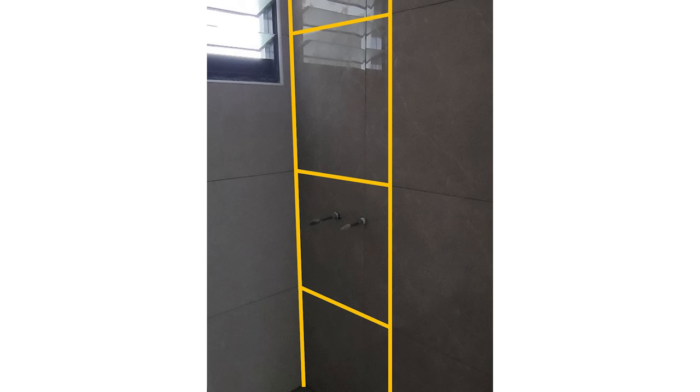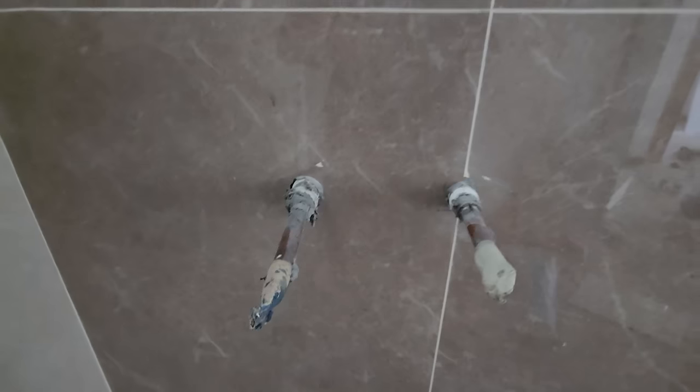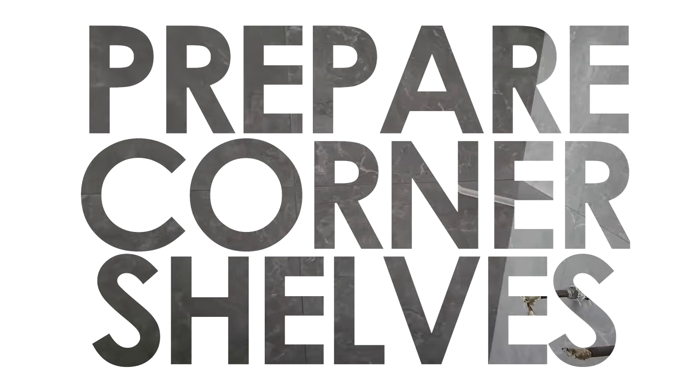We would have preferred the 60x60 nice big tiles to be where the shower set would be. Of course, that would require more effort on the tiler's part to cut out two holes in the center of the tile, but it would look much nicer than having a grout line cut through the outlet.